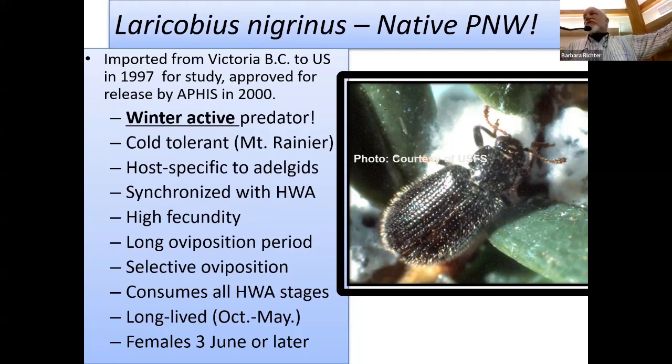Hemlocks photosynthesize in the winter. It's cold tolerant. I can collect these beetles up at Paradise in Mount Rainier. See if I can find this thing. All right. This beetle is host specific to Adelgids. The only Adelgids that it reproduces on are pine bark Adelgid and Hemlock Woolly Adelgid.